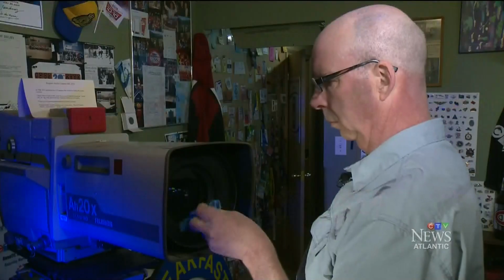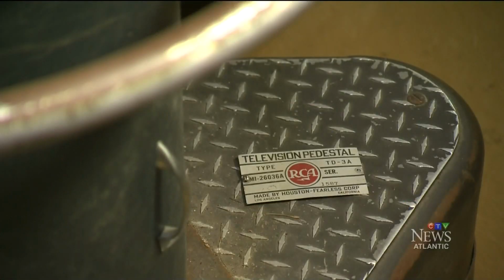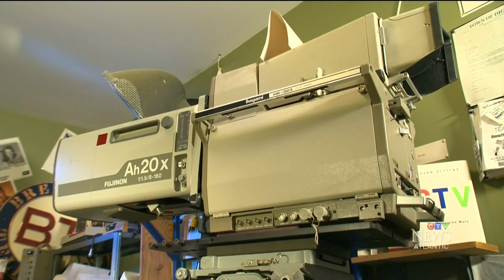This guy's a 1988 Ikegami studio camera that ATV got after use at the Calgary Olympics. We had to take it apart and reassemble it once we got the pedestal through the door. And I'll be honest, it hasn't been the same.